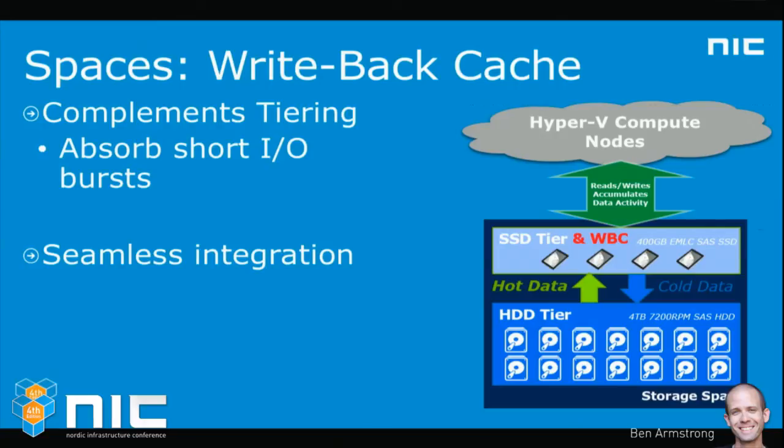Another thing that a lot of people aren't aware of is the write-back cache functionality in storage spaces. I don't have enough time to go into details on this, so I am just going to say, if you're using storage spaces for Hyper-V, you should definitely be looking at A, the write-back cache, and B, the CSV cache for clustered environments. These are two parameters that can give you sizable performance boosts on storage.